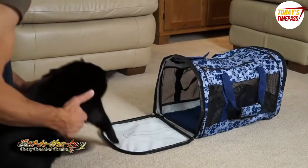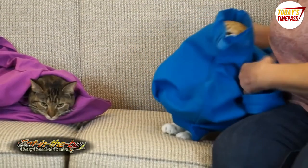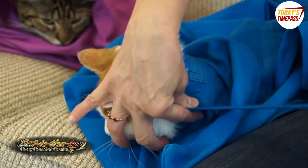This person created a way to travel with their cats without putting them in a pet carrier. It's pretty much just a straitjacket, but it doesn't seem to bother them too much.